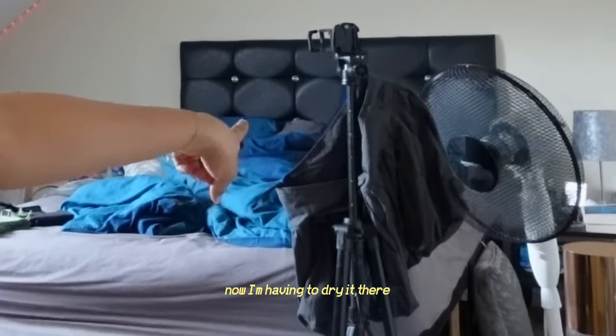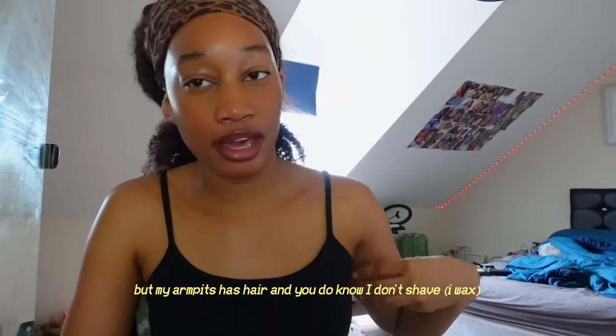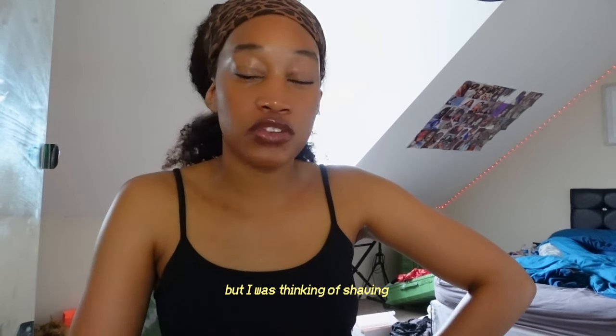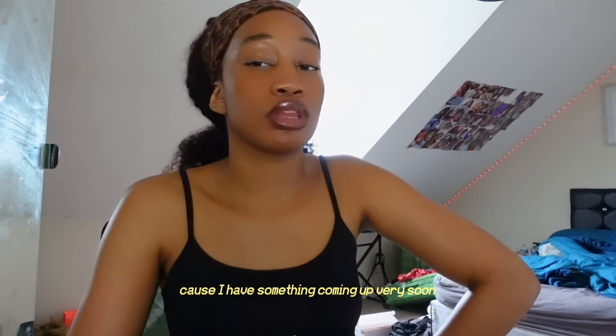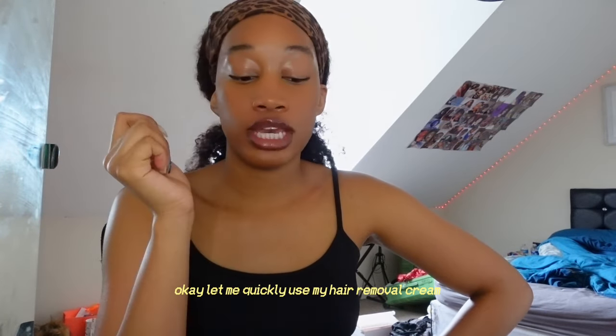Now I'm having to dry it there. Life. I don't know if you guys have been staring at my armpits, but my armpits have hair. And I don't shave, but I was thinking of shaving, but I was like, I don't want to shave, because I have something coming up very soon, but I don't want to spill the dates yet. Okay, let me just quickly use my hair remover cream.